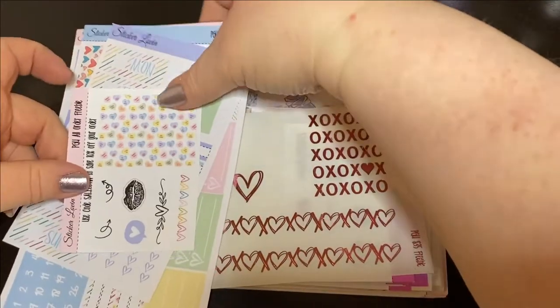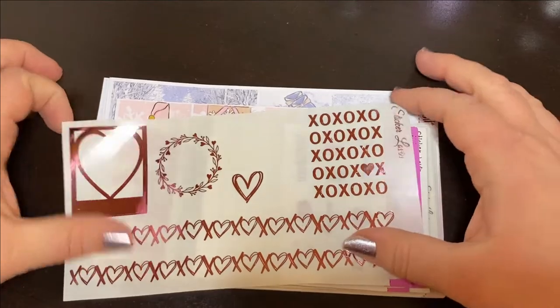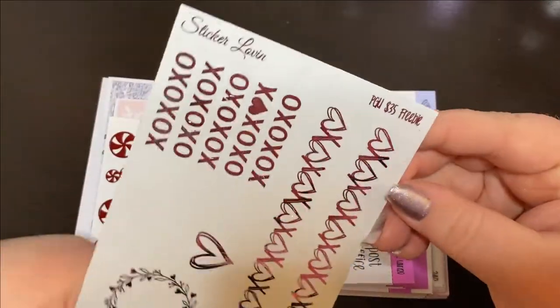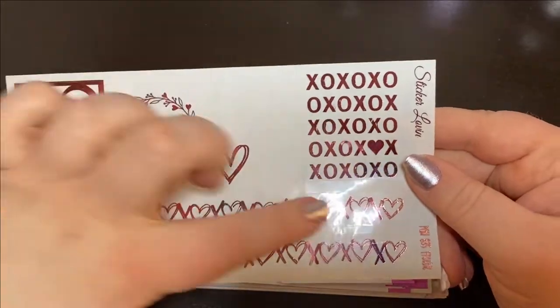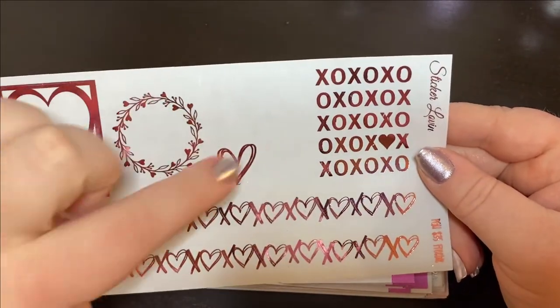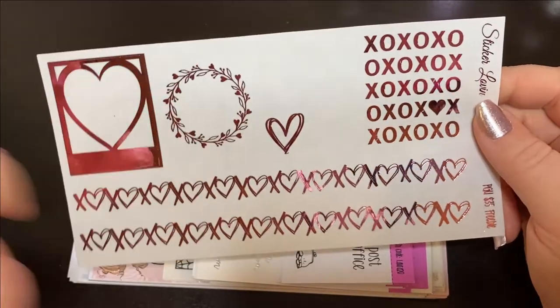We can probably do something with that. Got my little brain thinking here. Okay, this is the PGU $35 freebie. Y'all, I spend so much money. So we have the XOXO box, the little heart, a little wreath, and then another heart, and then the XOXO. I love this little pattern.